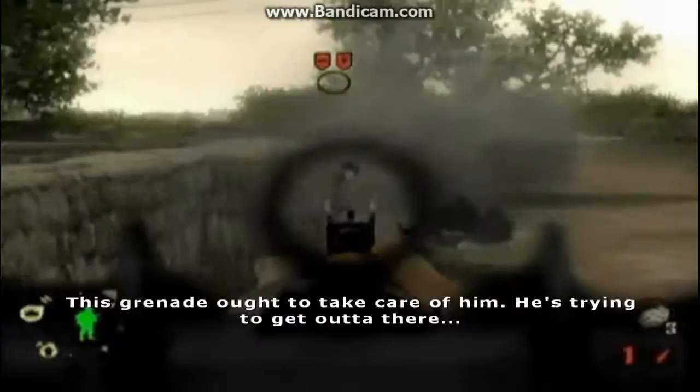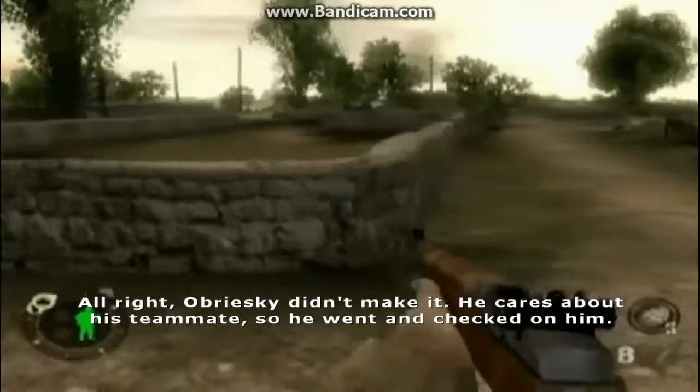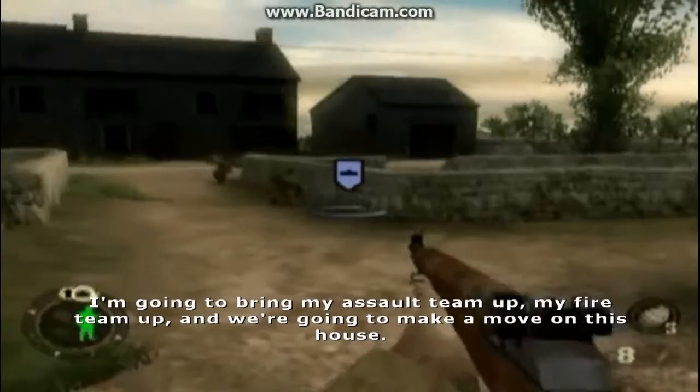Good shot. Thank you. Look, he's checking on his buddy over there. He's dead, Sarge. All right. Obreski didn't make it. He cares about his teammates, so he went and checked on him. I'm going to bring my assault team move up, out! My fire team up, and we're going to move on this house. I'm going to end this.